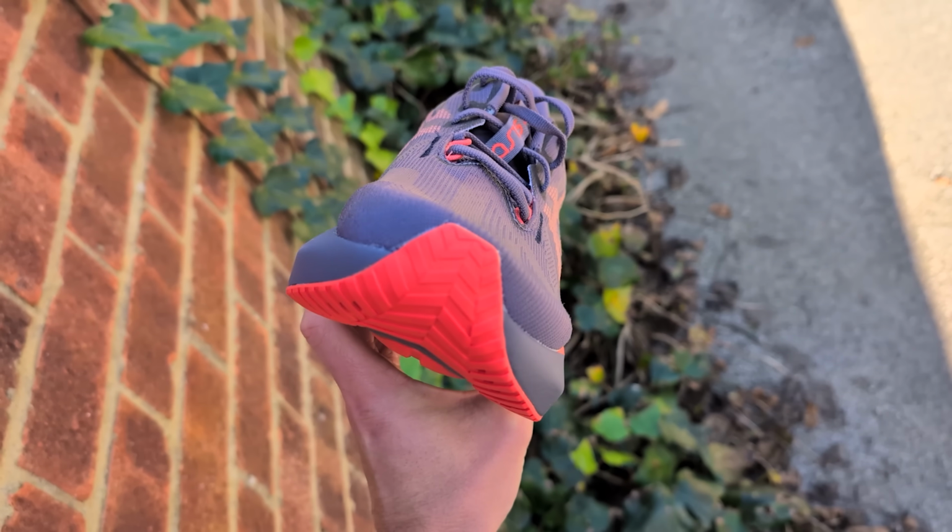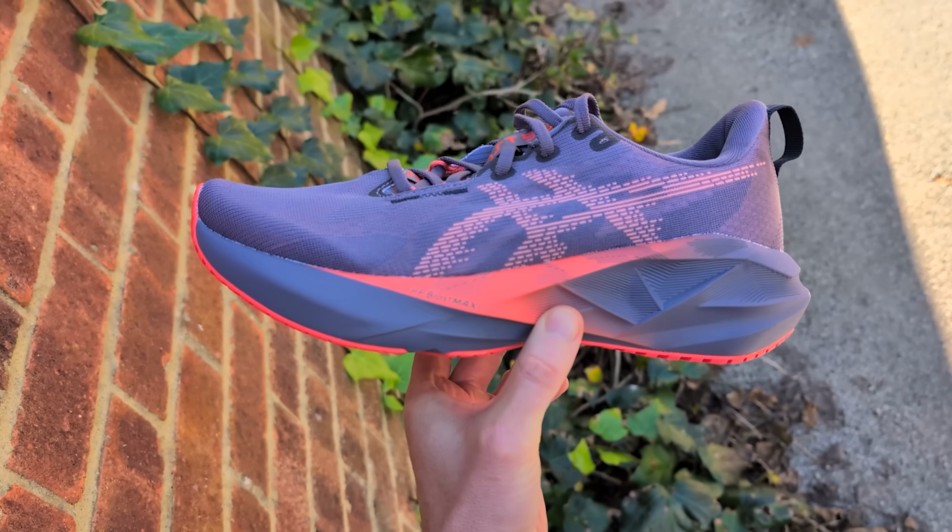The Novablast range has varied over its last few versions. Some of them I liked, some of them I wasn't really a big fan of. This one I think is probably the best all-round one. I think it ticks a lot of boxes, this shoe. The midsole is nicely balanced. There's a lot of cushioning in it. It's very comfortable to wear, but it's not a particularly big clunky shoe.